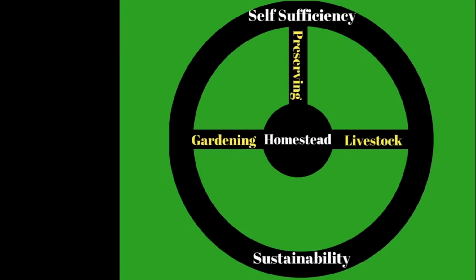So what does preserving food consist of? Well, I think one of the first things you think of is canning. And I think a great place to start is with water bath canning. Water bath canning is really about the simplest thing. It was the first thing I started with. It's just a big pot and some heat and cans, and you just got to pay attention to times and whatnot.